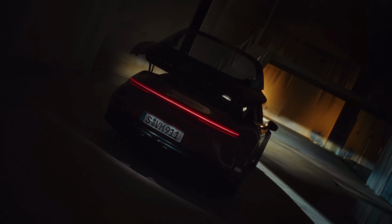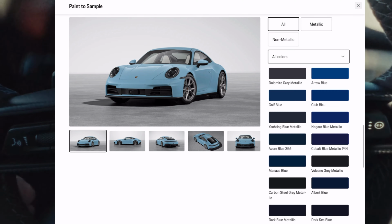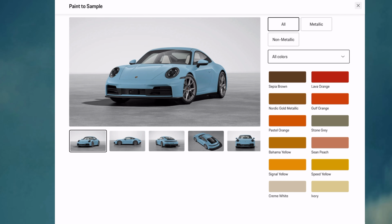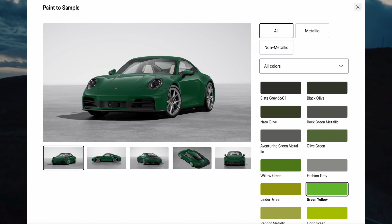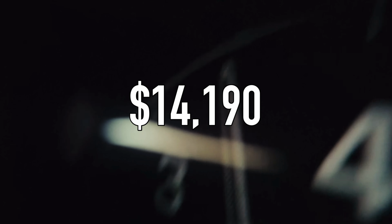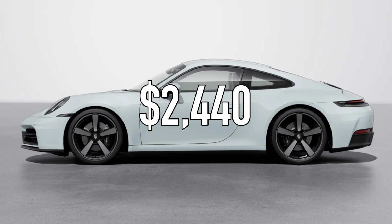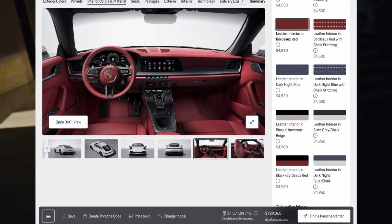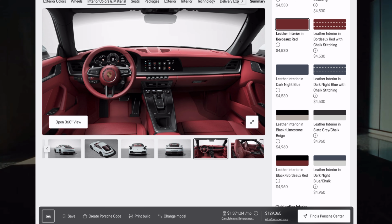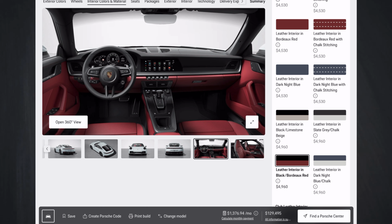Paint to sample, where you get access to a broader palette of colours. You don't get to sample the colour that you like at all. And some of Porsche's historic colours like Gulf Blue, Pure Green, Grello, if that's your thing, Mexico Blue and so on, is $14,190. Perhaps some Carrera classic wheels so you can imitate the Fuchs wheels of old, $2,440. Standard red leather is an optional $4,530, but replace the dashboard of that red leather with black leather, then that changes it to $4,960.